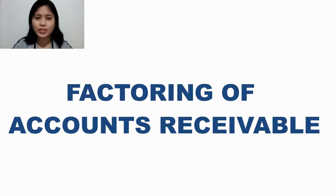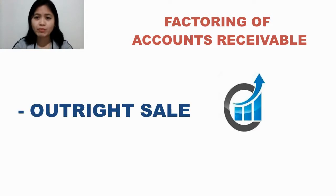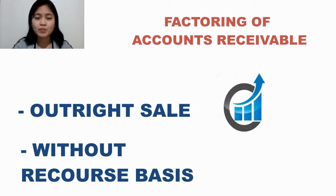Factoring of accounts receivable. There is an outright sale of accounts receivable to the bank or financial institution called a factor. This is on a without recourse basis, which means that the financing company assumes the full responsibility of collecting the accounts receivable, and in the event of non-collection, the financing company can no longer collect from the seller company.